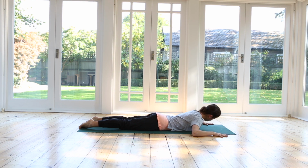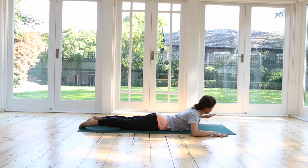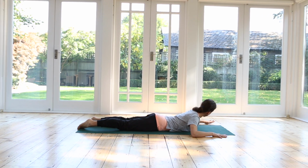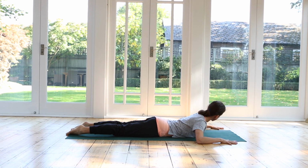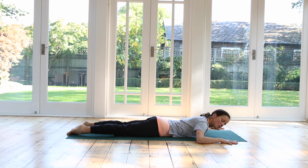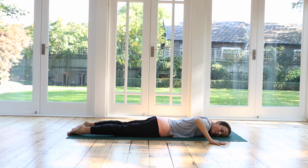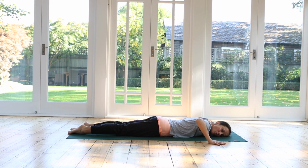Now from here, we're going to place our left arm at a 90-degree angle at the shoulder joint and the elbow joint, palm facing down. Then turn your head towards your right side. From here, place your right hand right in front of your face. Now imagine you're like a pencil.